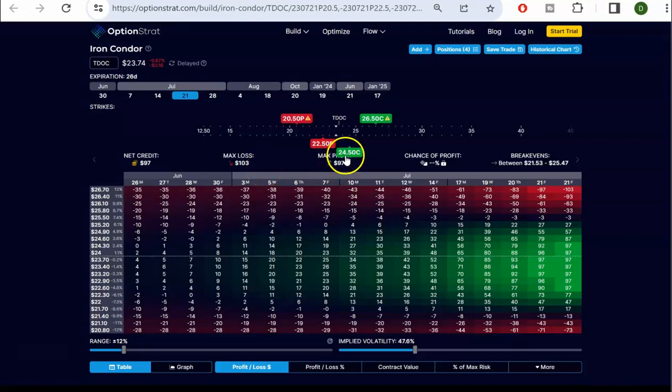So to do this, you sell a put, sell a call, buy a call and buy a put. Sell a 22.50 put and buy a 20 for protection. Sell a 24.50 call for money and buy a 26.50 for protection. The distance between these is $2. $2 times 100 is $200, and that's how you calculate the max loss and profit. This is your playing field, and as long as it stays in between these two ranges, we have a winner on our hands.